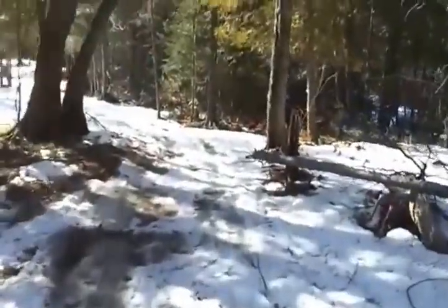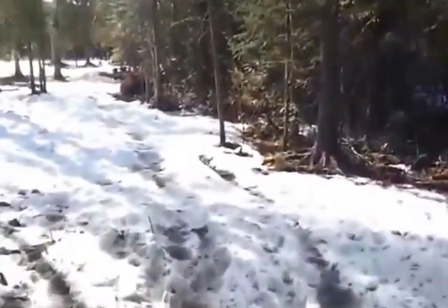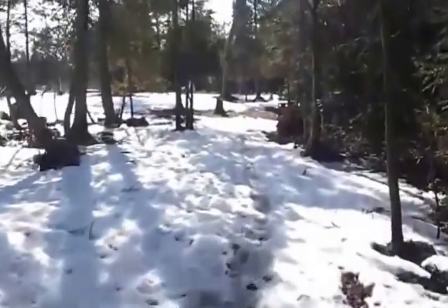So, this is where we're going to have our loop drive through here to our new building site, where we're going to eventually build our log home.